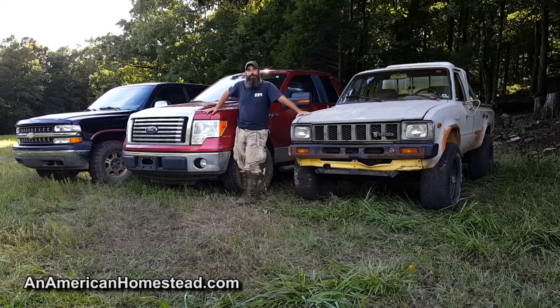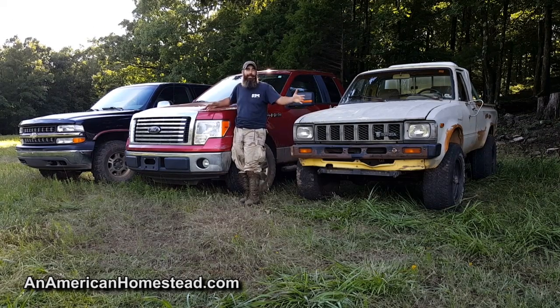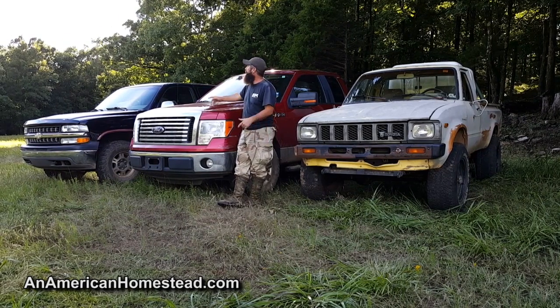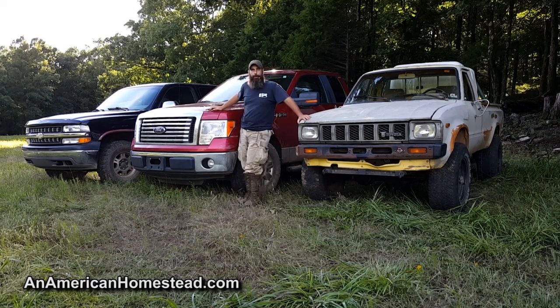So these are our Homestead trucks. Starting from this end, this is our Toyota pickup. It's basically a Hilux, a 1982 Toyota. We have a Ford F-150, which is rear-wheel drive. And then we have a Chevy Silverado 1500 that is four-wheel drive.